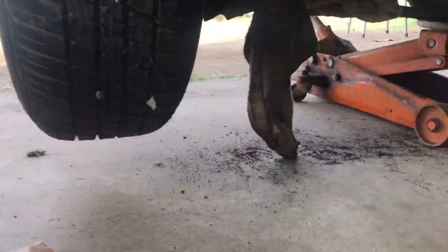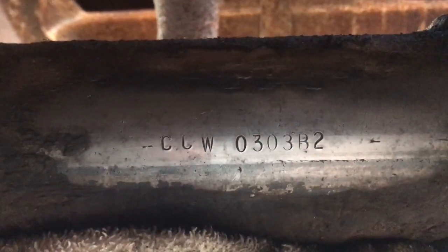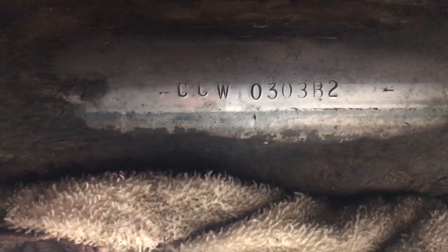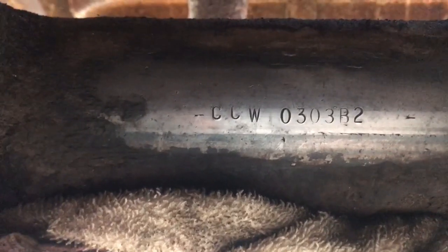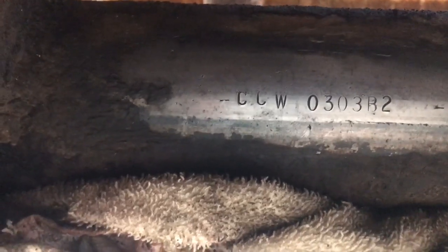Now I'll lay down and give you a little stamp of the rear end. Okay, CCW would be for 331 ratio, non-posi, so no posi traction, be an open rear end. 0303 is for March 3rd. B is for Buffalo, New York, which is the assembly plant for the rear axle, and 2 for second shift. Now, Buffalo, New York was the assembly plant, and they shipped out the rear axles to the various assembly plants. So the rear axle will always be about 2 to 3 weeks behind the build date of the car for shipping.